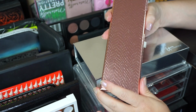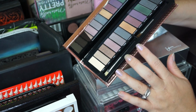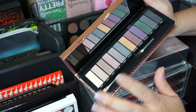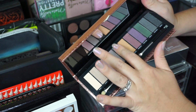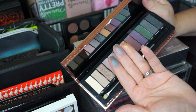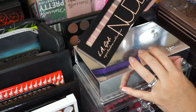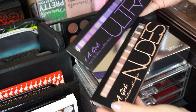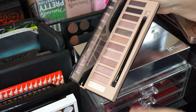The name's not on it anymore, but this came out, I'm sorry, I forget the name, but this was an Ulta palette that came out. Again, not the best quality in eyeshadow formula, but not the worst either. These two palettes are from LA Girl. These are the Eyeshadow Collection Nudes and Ultra. It's off of Groupon as like a set.